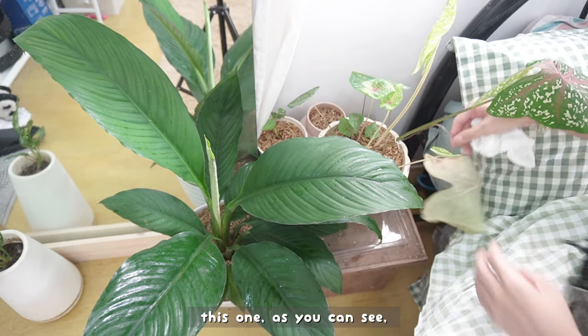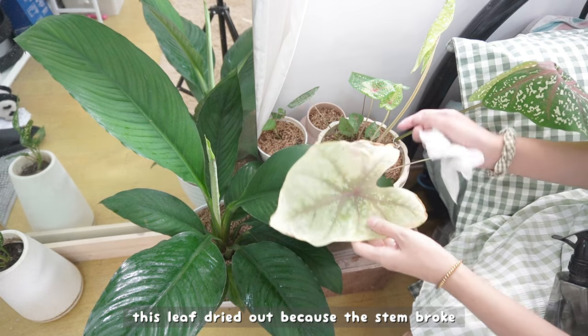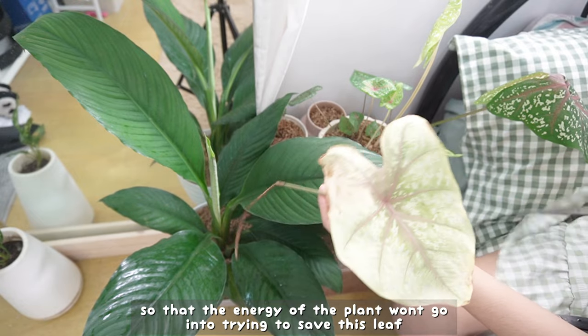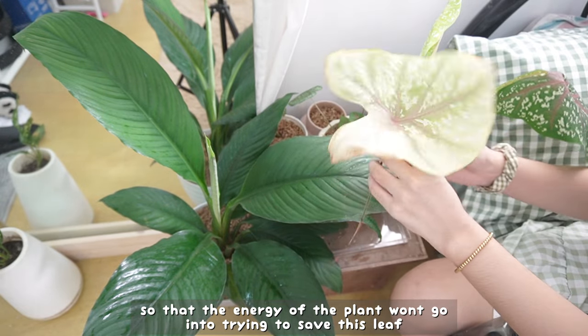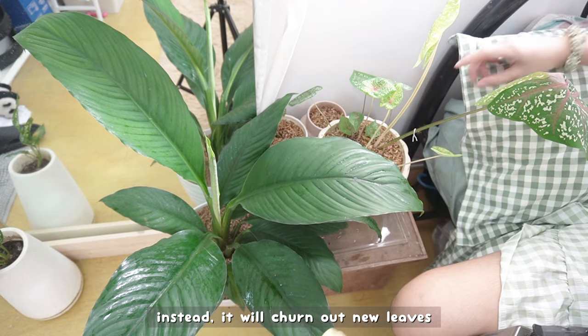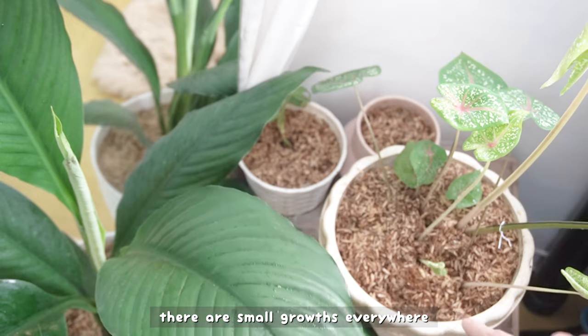This one, as you can see, the leaf dried out because the stem broke. It snapped. I'm just going to cut this so that the energy of the plant won't go into trying to save this dead leaf. Instead, it'll churn out new leaves. See here, there's already a small growth, the baby growth here.